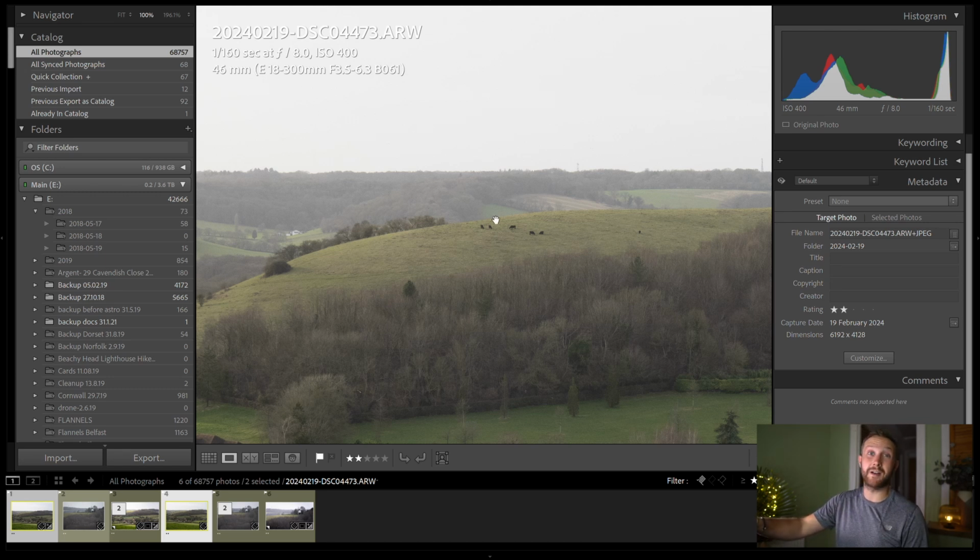The A6700 I think holds up really well in terms of resolution there. So the next thing we're going to do, we're going to switch over and have a look at two images which were shot with exactly the same lens but on different cameras.